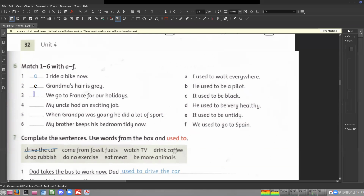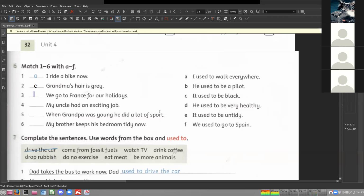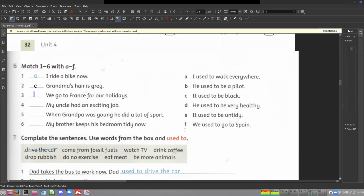How about number 3? We go to France for our holidays. Which one is here the correct one? B, D, E, or F? Anyone, answer, don't worry. What is the correct answer for 3? F, correct. Very good. F, we used to go to Spain. Very good.